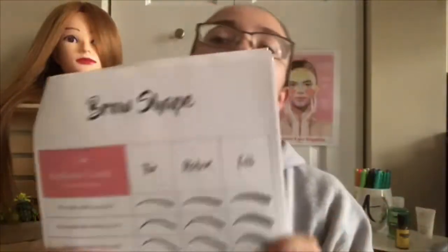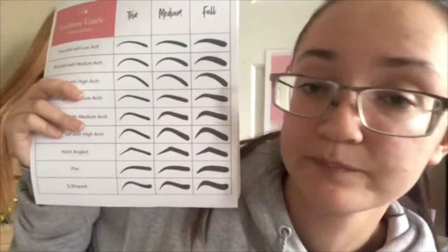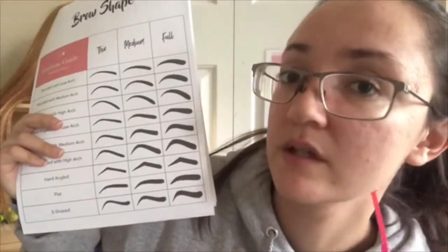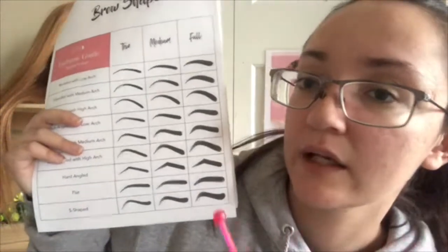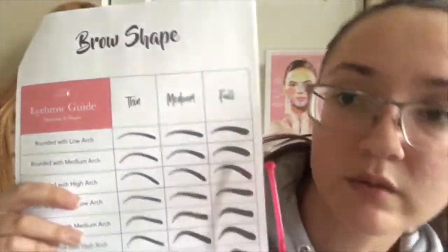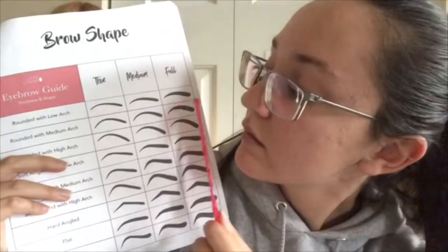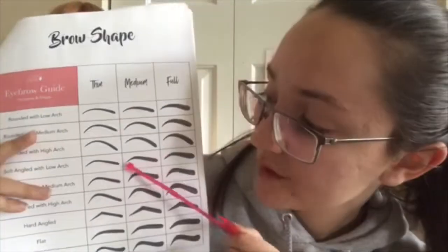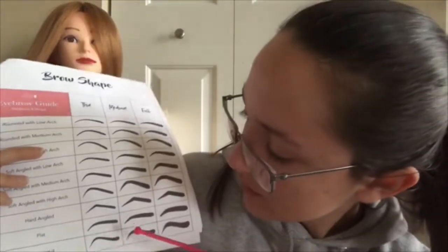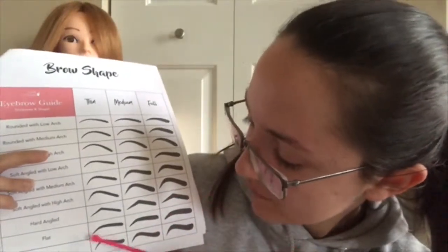That is also a distinct eyebrow. Some people like to try that, you know, just to explore options and see. But they usually come back and go again with one of the more common ones. So the rounded low, or the soft angled low arch like you had, or even the flat.